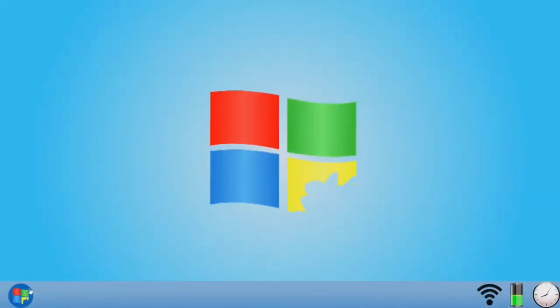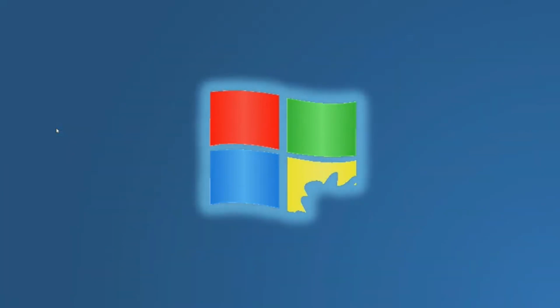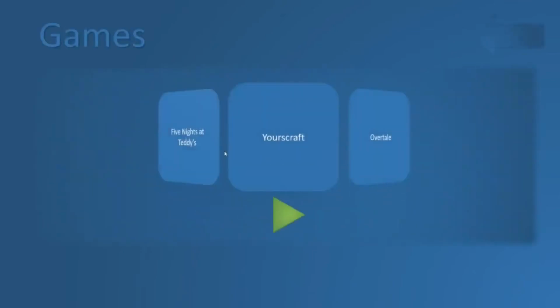So of course, like we always do, we go to the start menu, and then it's a new program, but we'll get to that later. But first, we go to the media center, and there's a glowing logo, and so TV, movies, and music are the same, but we added pictures. Well, we didn't. We thought pictures were too boring to put in, so we just got rid of that. And the thing that does work is games. So we basically completed the media center, kind of, maybe, who knows.